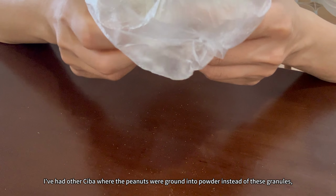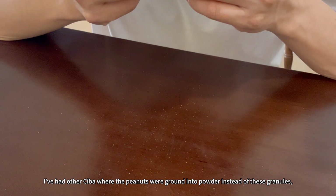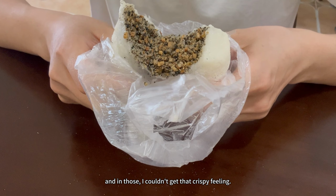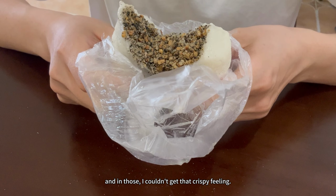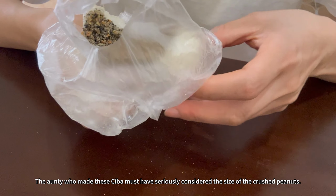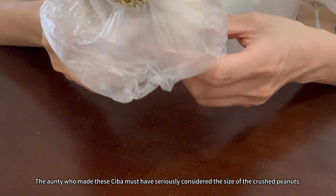I've had other 糍粑 where the peanuts were ground into powder instead of these granules. And in those, I couldn't get that crispy feeling. The auntie who made these 糍粑 must have seriously considered the size of the crushed peanuts.